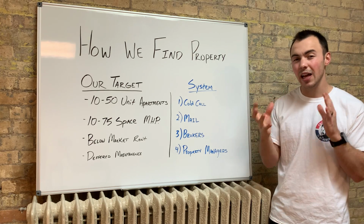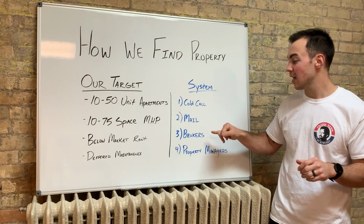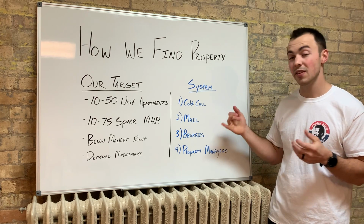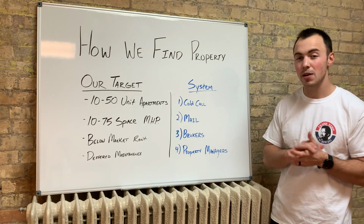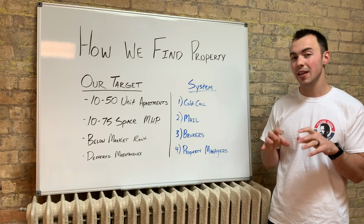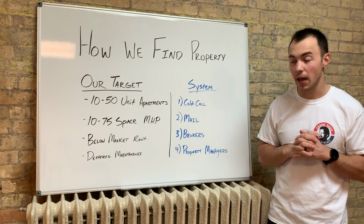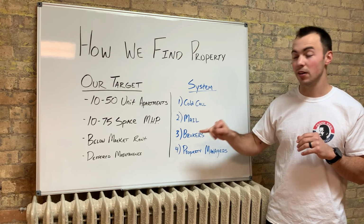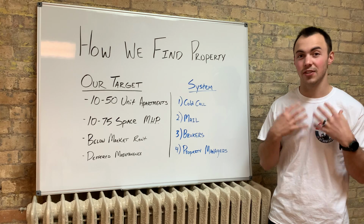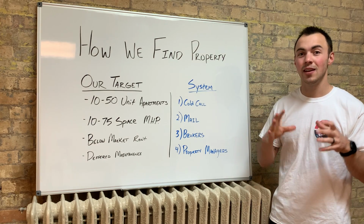And then our last resource, because there's so much competition in this space, is brokers, trying to get off-market deals through brokers or even on-market deals, and then property managers. Property managers have been great for us in the past, but again, they are at a little bit higher retail rate than we would want to pay. Our bread and butter is really targeting the owners off the market to secure the best deal for ourselves and our investors. So this is, generally speaking, our system for finding properties.